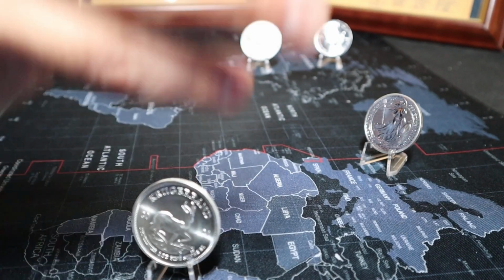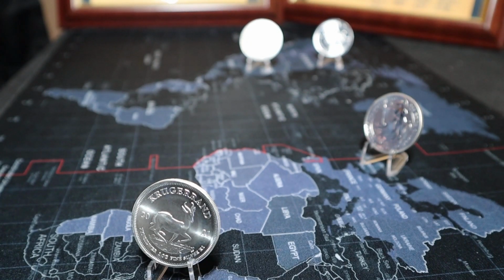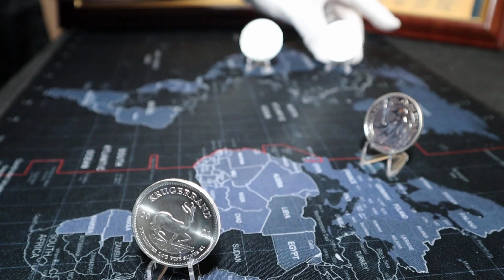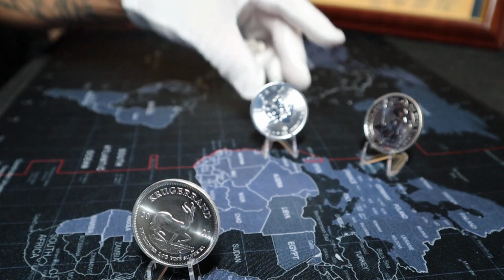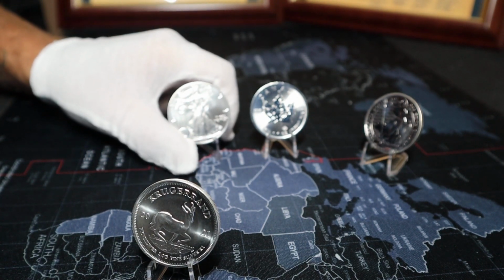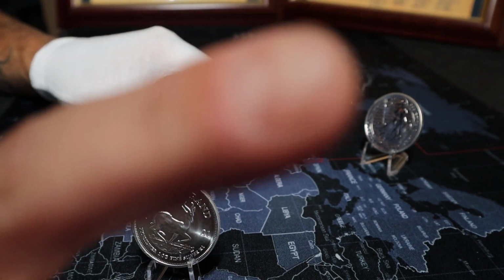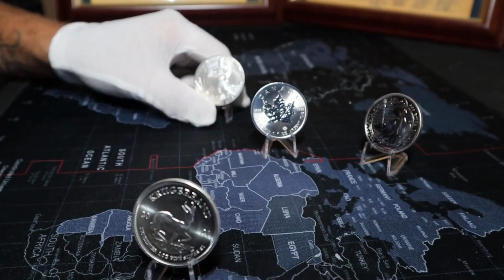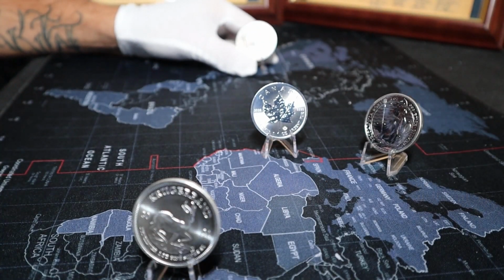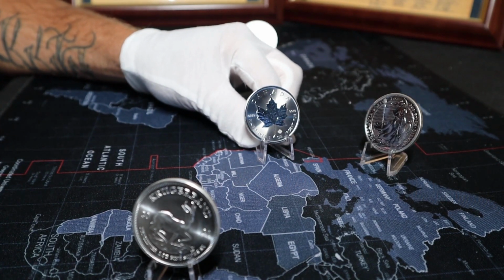Welcome back, everybody, to round 3 of the Bullion battle. Let's recap on rounds 1 and 2. In round 1, we had the Royal Canadian Mint taking on the US Mint. If you haven't seen that video, go back and watch round 1. I can place that video right here. Round 1 showed the US Mint going back home and the Royal Canadian Mint winning that battle.